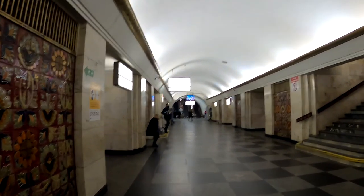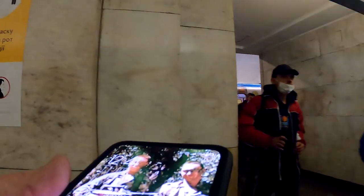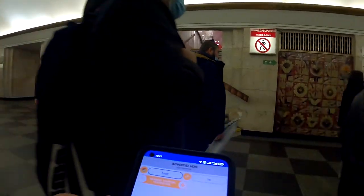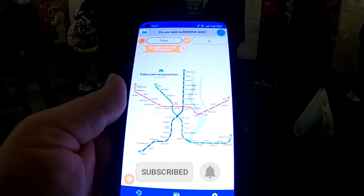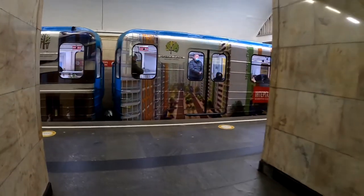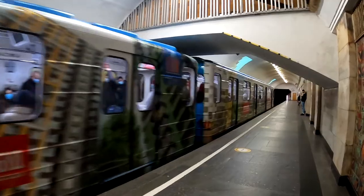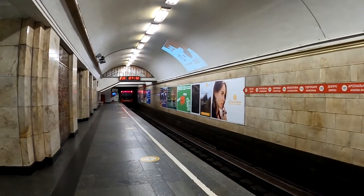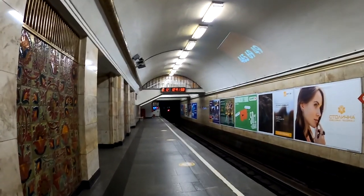I think what I might do, I'll find a seat and sit down again and check where I need to go on here. So I'm on the red line, so I've got to go to Arsenalna from here. Alright, I'll work it out. That's pretty cool. Cool looking colours on this train. Missed that one, but I had no idea that's the one I needed to be on.